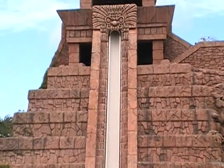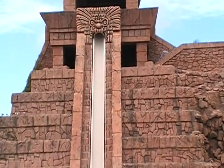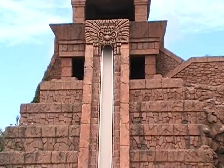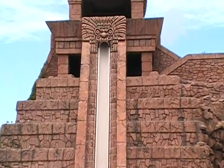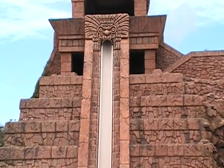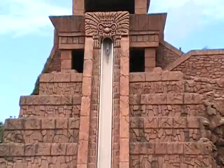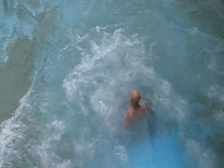Alright, this is the Mayan temple. A giant drop, 40-foot drop into a pool of water. I think Michael's going first. Should be him. Any second. That was him. And now he's gonna come out right there.